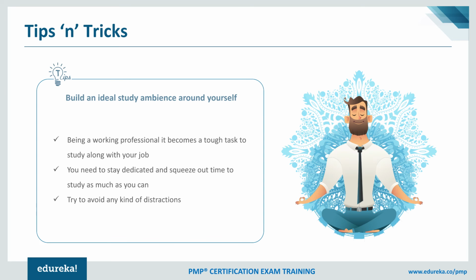Another tip that I would share is, while doing the actual study, it's important that we build an ideal study ambience around ourselves. It's really important. I remember when I did my PMP, I ensured that I had a small study room where there was no distraction so that I could focus on my studies. Even though it is 1 hour every day or 2 hours, or over the weekend sometimes 2 to 3 hours, there is no distraction. So that is very important to ensure.